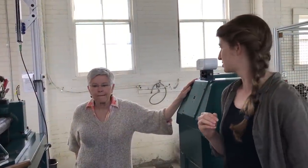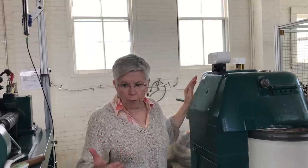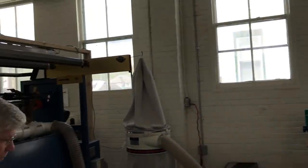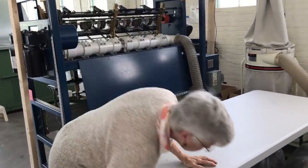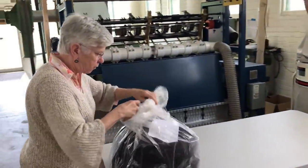So then we go to the spinner. We're going to weigh out stacks, and we have eight bobbins. So we'll do 8 stacks of the pin drafted roving here, getting ready to do the single ply. I don't know if it's useful to see what pin drafted looks like, so I'll show you.